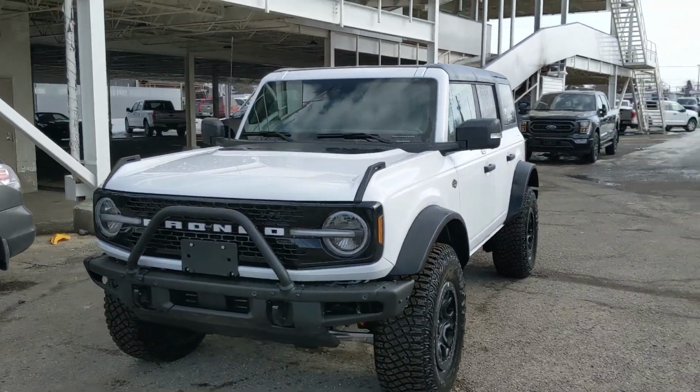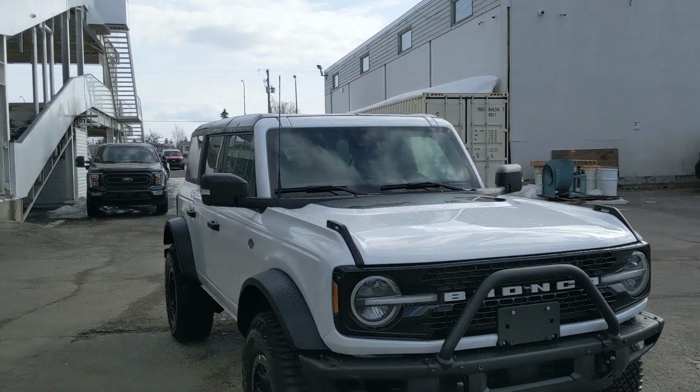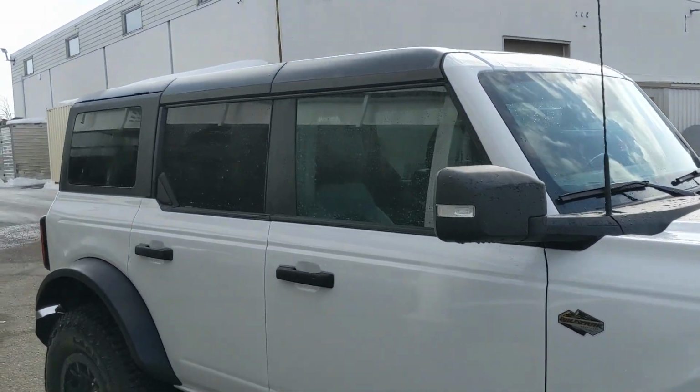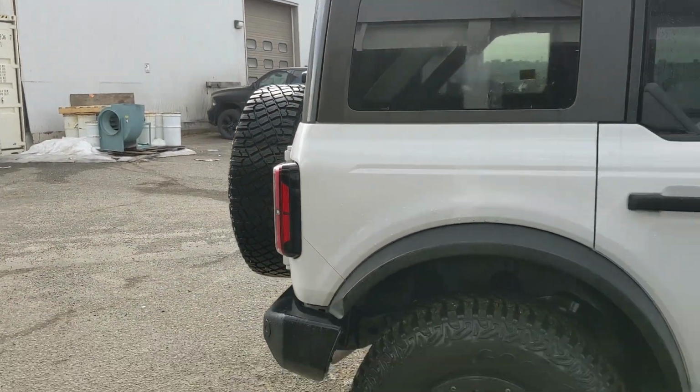Hello, this is Eric at Prince George Ford, and we're taking a look at the 2023 Ford Bronco in a Wildtrak trim with the Sasquatch package, powered by a 2.7-liter V6 EcoBoost engine, providing you with excellent power for some light towing and hauling and 4x4ing.